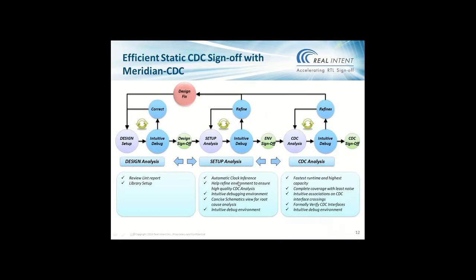So Meridian CDC has a very comprehensive methodology, which starts with getting your design right. First, using the lint, make sure your RTL is right before you do CDC analysis. Then you do CDC setup. CDC setup means getting the clocks and the resets and the stable values, all of them correctly specified so that you can do the right CDC analysis. If you do not have clock definitions ready, then the tool can automatically infer the clocks from RTL. And if you already have some setup like clocks and resets, then we can perform checks to make sure that they are right. And it provides a good debug for the setup.